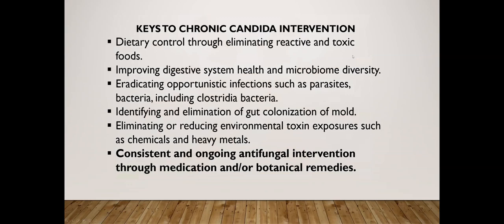So some keys to chronic Candida intervention include dietary control through eliminating the reactive and toxic foods, improving digestive system and microbiome diversity through diet and taking targeted probiotics, prebiotics, eradicating opportunistic infections, and that includes parasites if you have them, bacteria, and Clostridia too. That's why I like the organic acid test, because it can identify if you have Clostridia. Identifying and eliminating a gut colonization of mold.